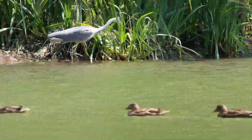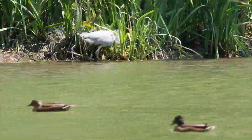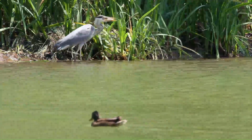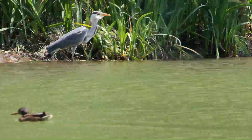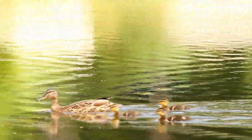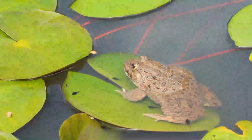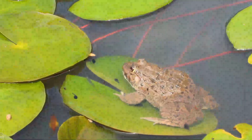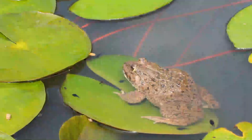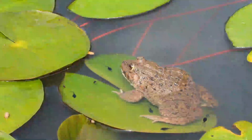Many birds like ducks and herons live in and near ponds. They eat fish, other small animals, and plants. Look at this duck with her ducklings. Pond habitats are able to meet the needs of the plants and animals that live there. There is plenty of sunlight, food, water, and shelter.